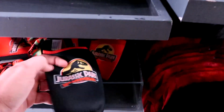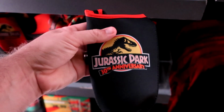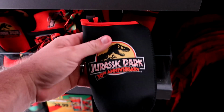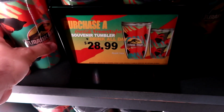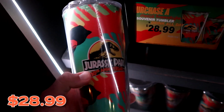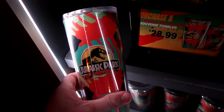And then over here, they do have one of the bottle holders. It does come with the strap that you can wear around the park. Jurassic Park 30th anniversary. That is a lot of fun as well. And also check out right over here. They have a Purchase a Coke Freestyle souvenir tumbler, and you can drink all day. These are $28.99. But again, it features the 30th anniversary of Jurassic Park.